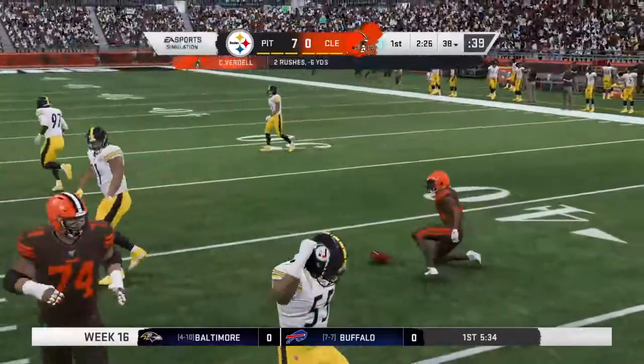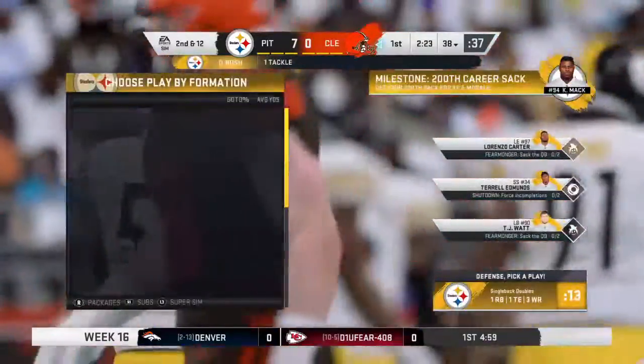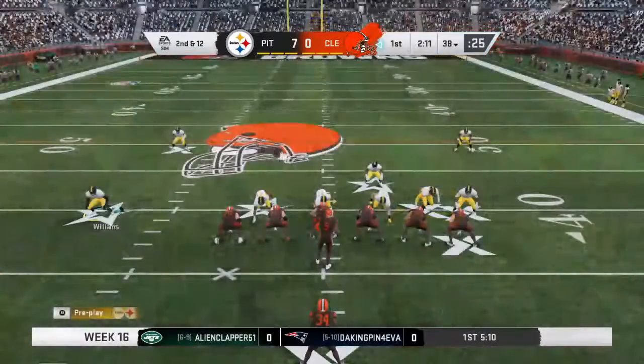They try and run on 1st down, but this one is going to lose a couple yards as they get him behind the line. This will be a 2-yard loss on the play, and that'll make it 2nd and 12.